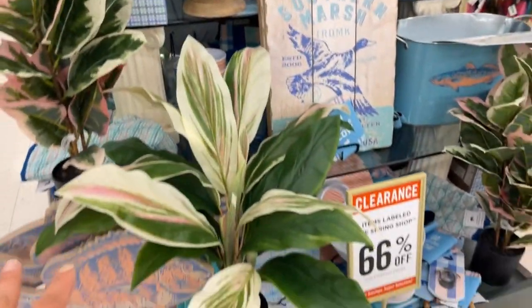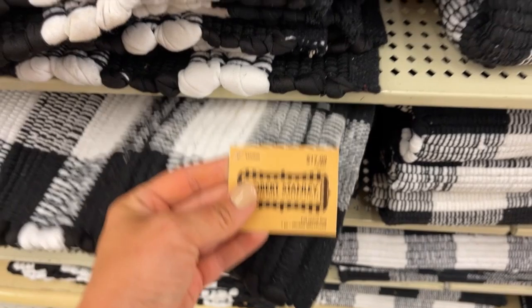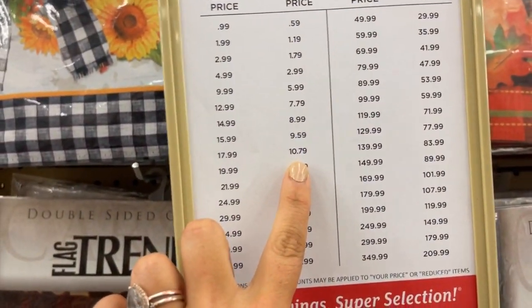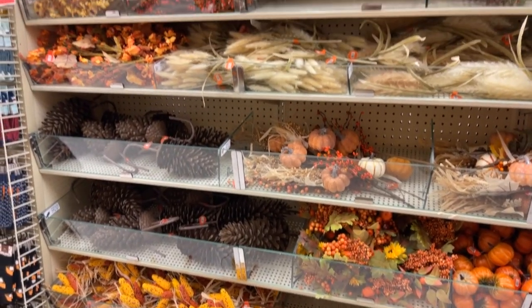Also wanted to point out this buffalo check plaid rug I got from Hobby Lobby a few years ago. They still have it. It's like $10. It's such a good deal. And you can put that underneath your welcome mat on your front porch, and lots of picks. I love picks for doing wreaths.